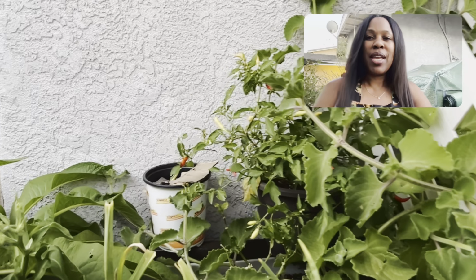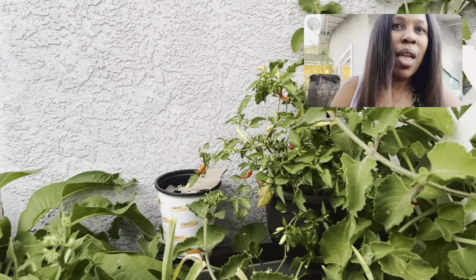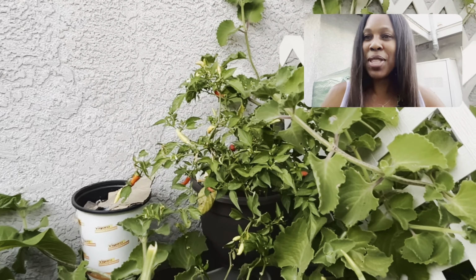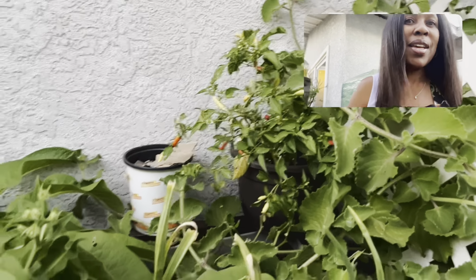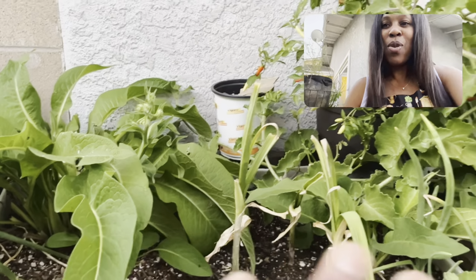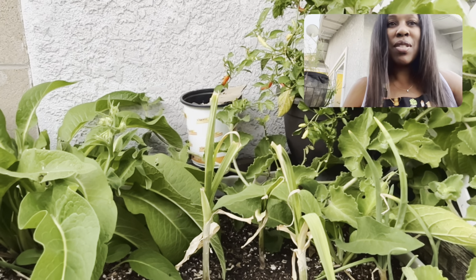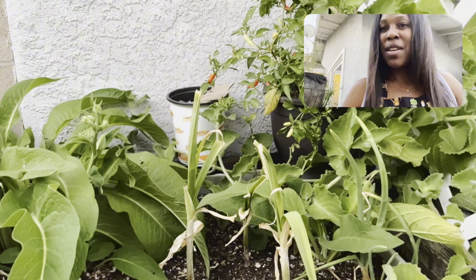I have a basket of fire pepper right here. So this is all different color peppers, but they get super hot. I have comfrey in here, so it's a great fertilizer. It's used for so many different things. You can use it medicinally as well as a fertilizer.